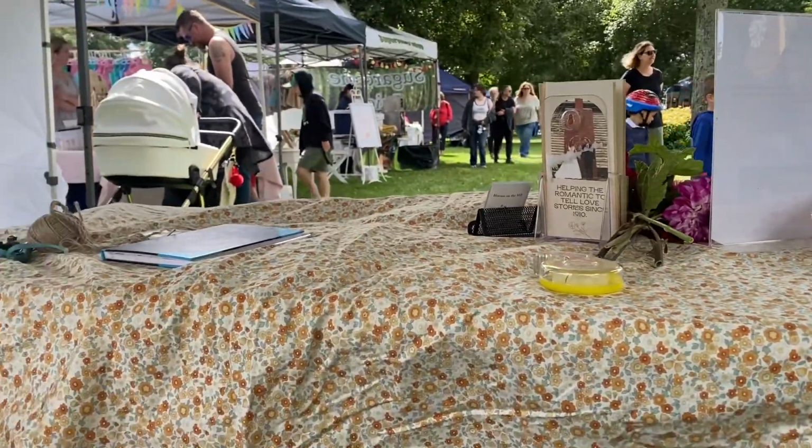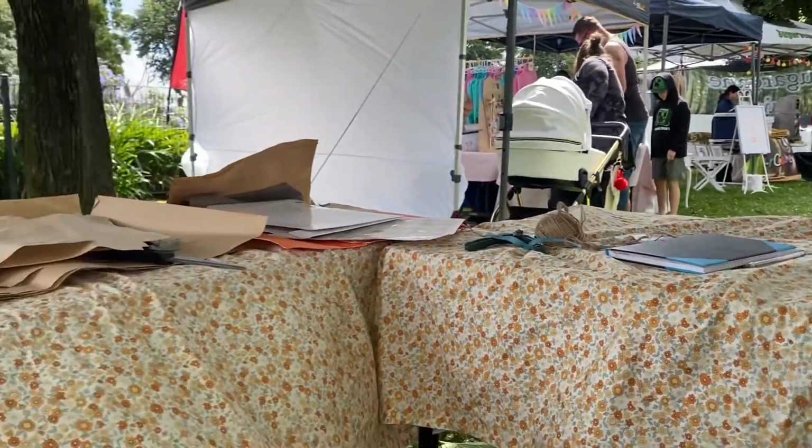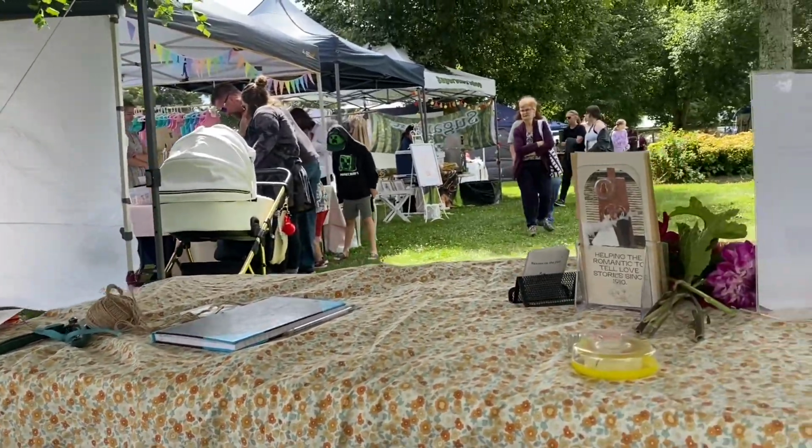Wind's picked up, so it's getting really difficult. All my stuff blows away. Markets aren't my favourite. The wind doesn't help.